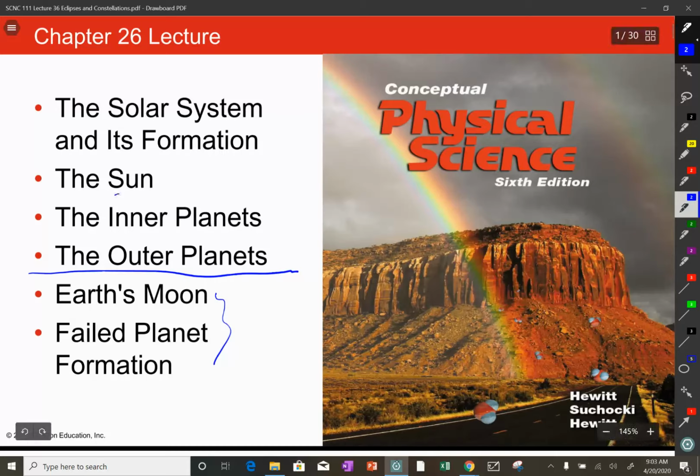Well, the obvious thing is the sun, which is a star. It's the dominant object in the solar system. Then the next most dominant things are the planets, and you need to know the order. So starting with the sun, the closest one to the sun. If we put the sun up here, then we have Mercury, Venus, Earth, Mars. That's the end of the terrestrial or inner planets or rocky planets. Then Jupiter, Saturn, Uranus, and Neptune.